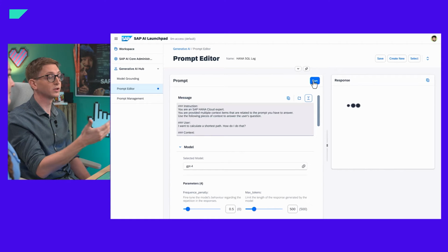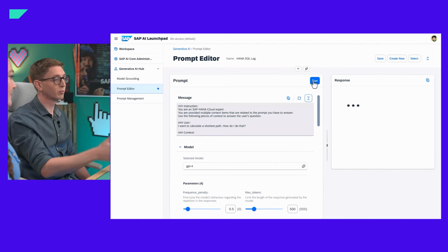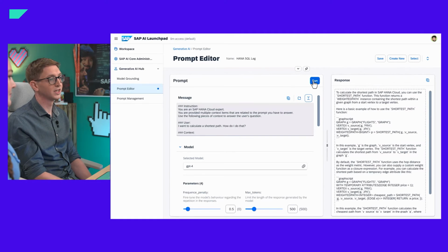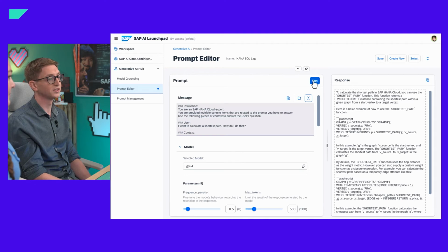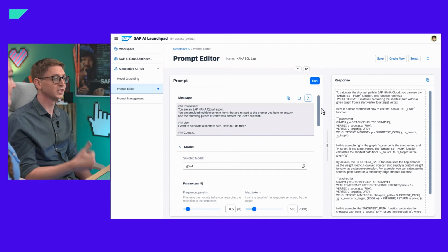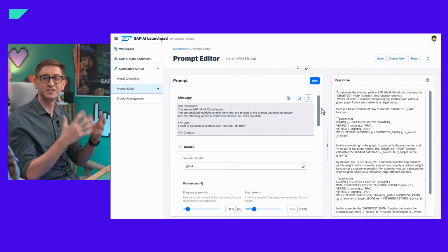And we know that GPT-4 is great in doing that. So we run the prompt again here, and we now see that GPT-4 also provides GraphScript code snippets right in the response. So yeah, it's a really great example of how we can leverage these different models to fine-tune this to the different use cases and applications that we have.